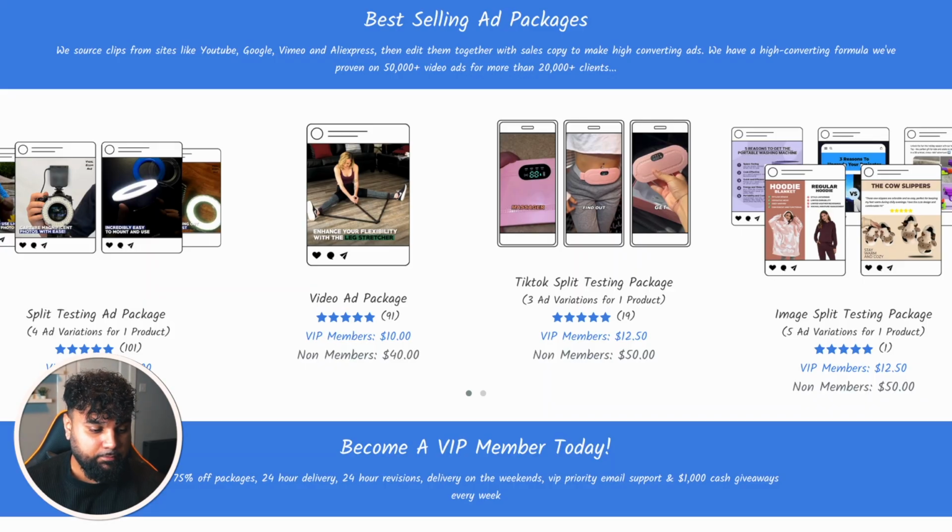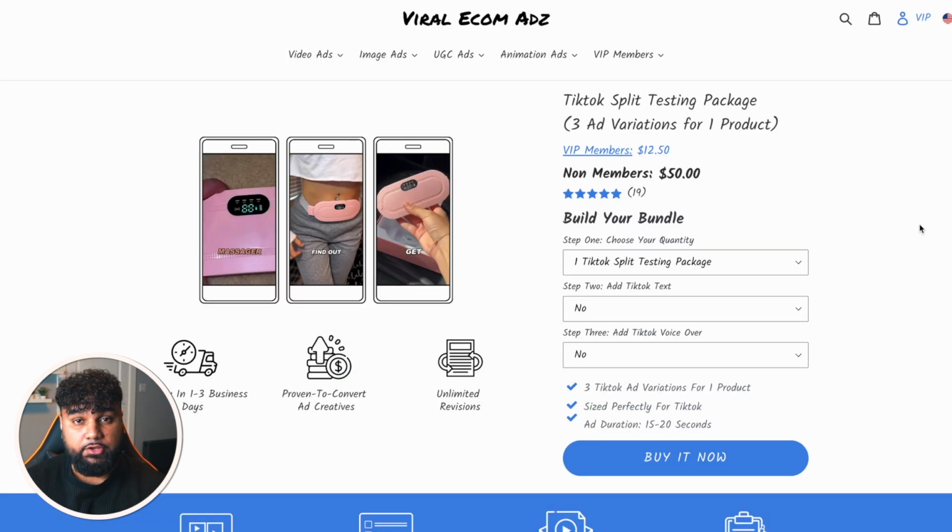Now they have video ad packages, you've got the split testing image package. They also have TikTok ad packages as well, which is what we would be doing for this particular type of video. So if we click on the TikTok ad package, you'll get 3 ad variations for the same product. Now this is extremely useful because when it comes to creating TikTok ads, having multiple video variations allows you to test what works and what converts better.